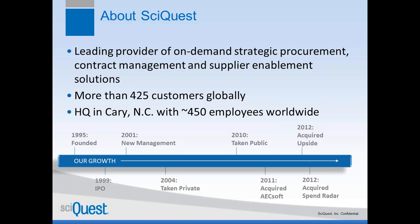So as we progressed in 2011, we acquired AECsoft, which was the leading provider of supplier information management solutions and sourcing technology at that point in time. This year, we've been very busy on the acquisition path, and we've partnered with Upside, and now we are adding spend analytics and spend analysis to the suite with SpendRadar. Our headquarters is in Cary, North Carolina. Worldwide, we now have over 450 employees, which is a significantly larger group of people than we were about a year and a half ago. And we are approaching 450 customers right now.